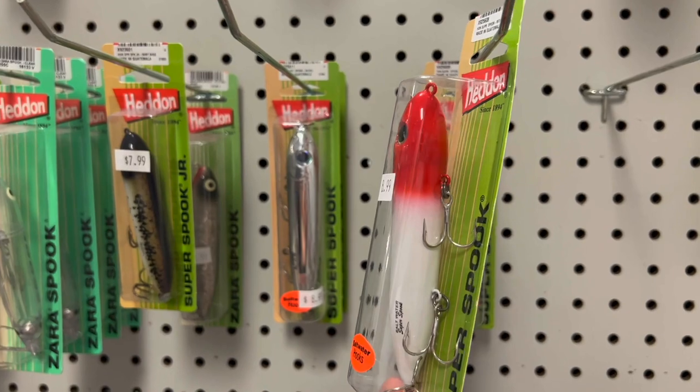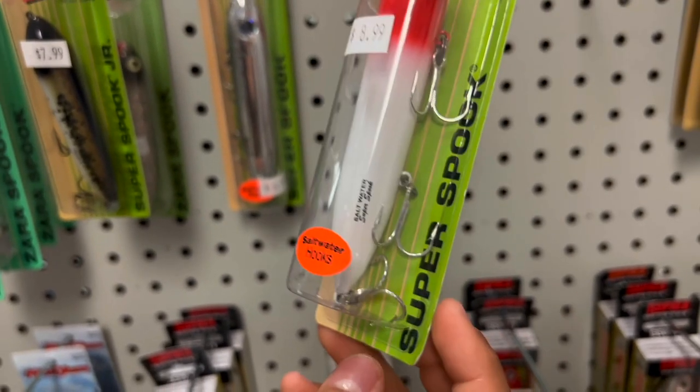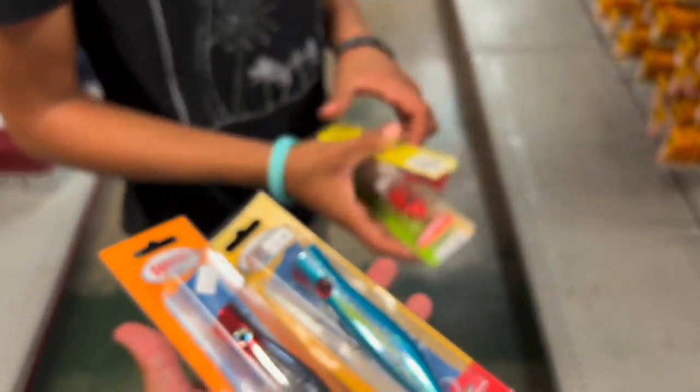Those are thin hooks though. Look at that, it's got three trebles. There's a lot of treble. We'll probably take the last one off. There's a lot of trouble you can get into with this lure.